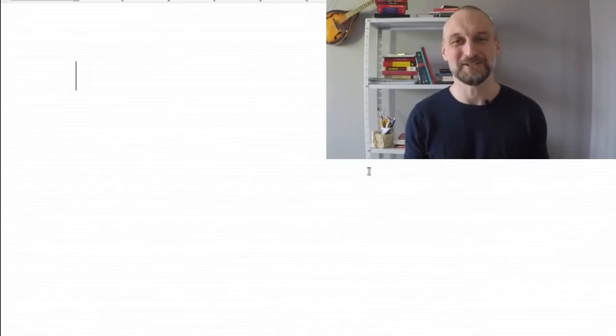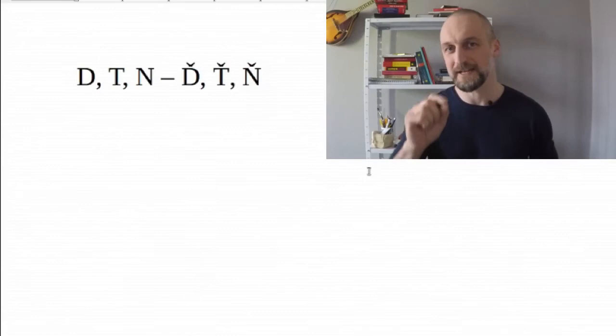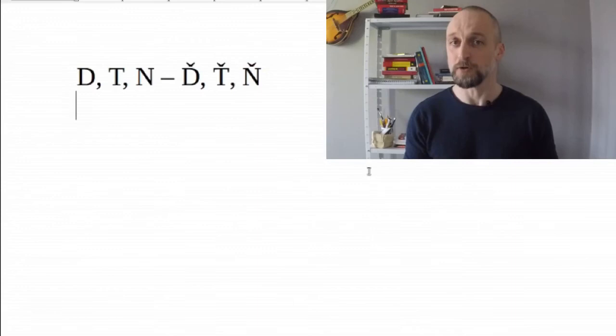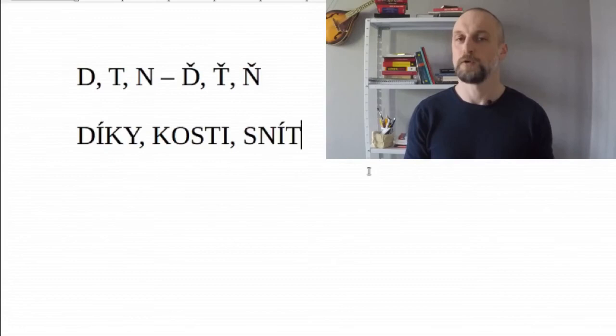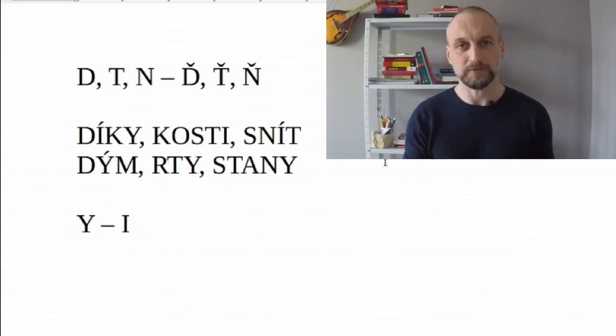And again, let me summarize the rules for you before we finish here. D, t, n are pronounced ď, ť, ň if there is this little hook above them, or if they are followed by měkké i, which is this one. For example, in the words díky, kosti, snít. However, d, t, n are pronounced as they are if they are followed by tvrdé y, which is this one. For example, in the words dým, rty, stany. Other consonants do not change whether they are followed by tvrdé y or by měkké i.